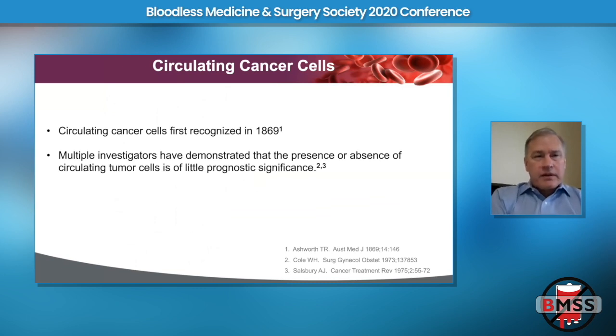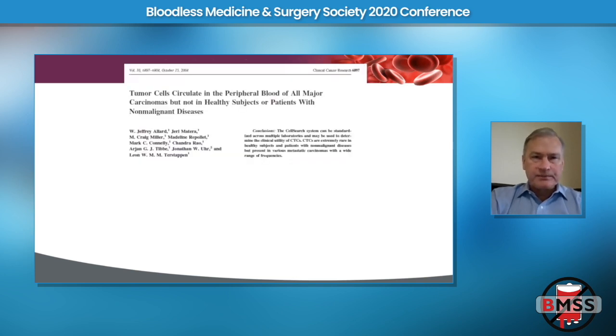And the significance really is illustrated here. Circulating cancer cells were first recognized in 1869 in patients that had tumors, which is a long time ago. And multiple investigators have demonstrated that the presence or absence of circulating tumor cells has little prognostic significance. Again, really, does that influence whether or not we use autotransfusion during cancer operations?